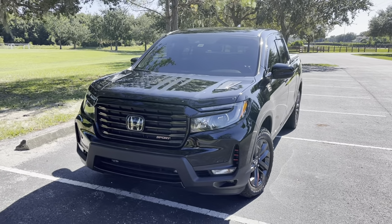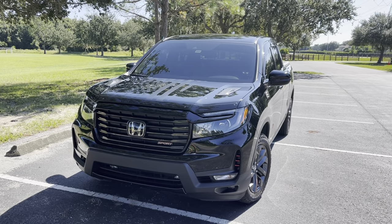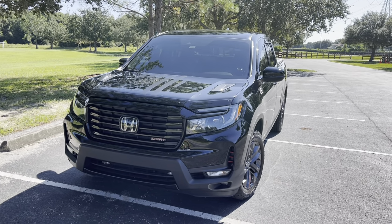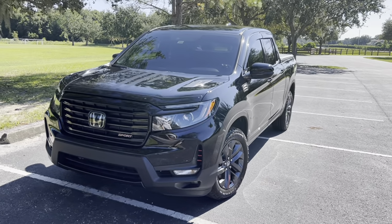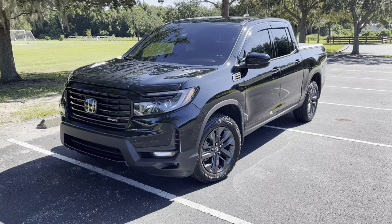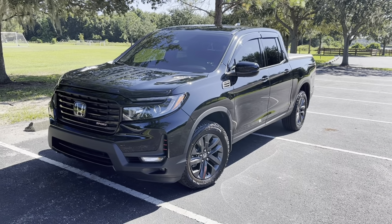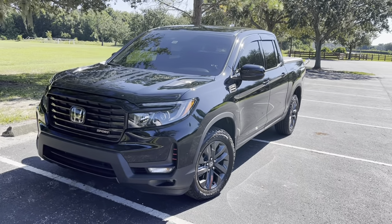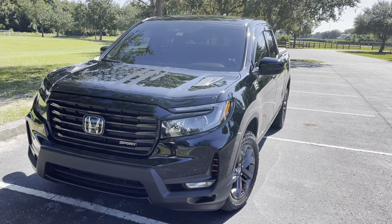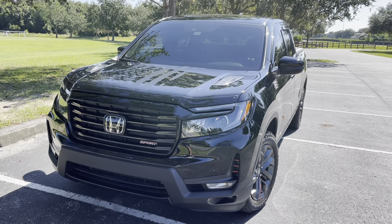Luckily, I had the opportunity to get hands-on with the Tacoma because my nephew bought one. And although it was very nice, there was just some features of the Ridgeline that when I got to see it in person is what made my decision, and I'll explain here in a little bit. So let's start with the add-ons that I've done to my 21 Ridgeline.